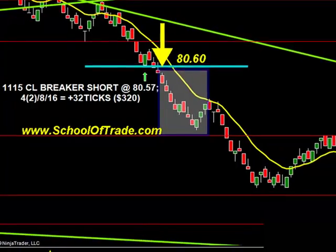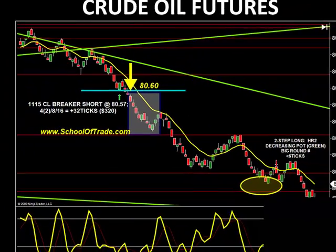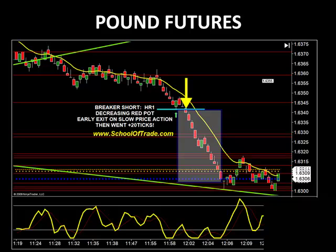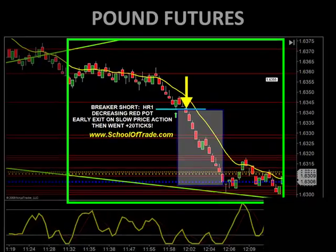Now, this was a great big winning trade here, and we almost had a couple more today, but like I said, we continue to go through the motions the rest of the morning here. We continue to see price action that would give us great patterns, but then would give us the rules. But before we could pull the trigger, we didn't get any confirmation. And this, of course, was a great example here just before we finished up our day, another breaker short here on the pound.